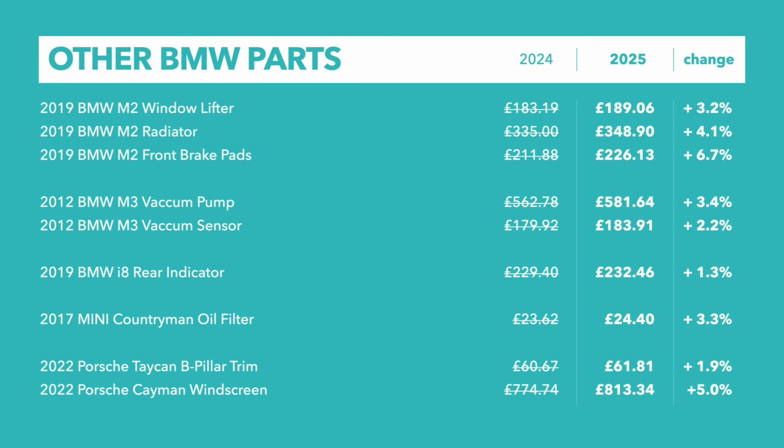There was a BMW 3 Series vacuum pump, on a 2012 BMW 3 Series. That's a 3% increase. A BMW i8 rear indicator, small but still an increase. Mini Countryman oil filter. So it's not just i3s. It seems to be across the board with the BMWs. Beyond that, trying to compare to other manufacturers, unfortunately, because we specialize so specifically in i3s, we really don't have that much data. We bought a B-pillar trim for a Taycan, which was a bit scratched up, last year. That cost £50. I've checked the catalogue, it's now £51. So typical of what we're seeing with BMW.